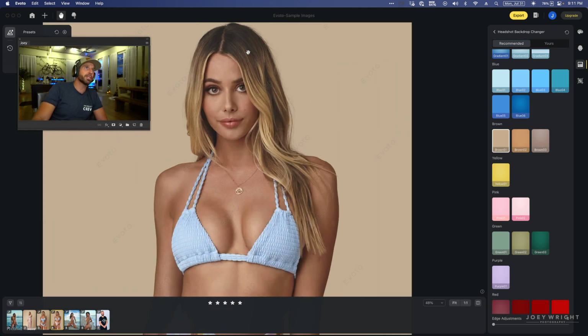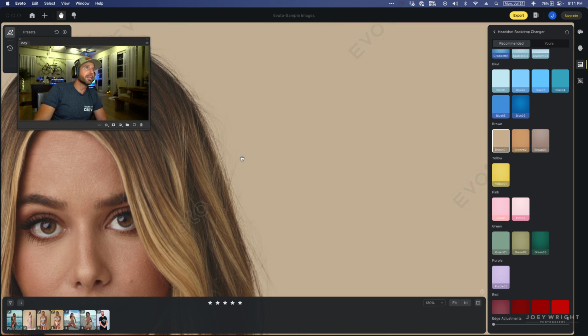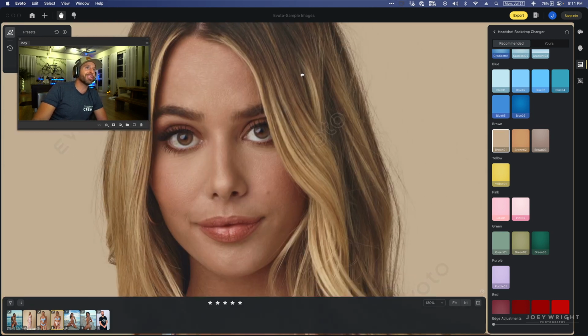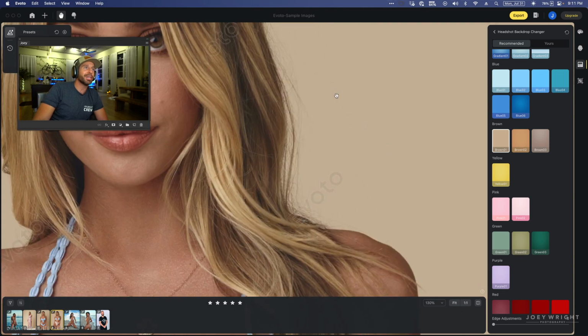And let's go in really tight on the hair and see how it did. I mean, kind of in a good way, it got rid of a lot of the strays when we did that.